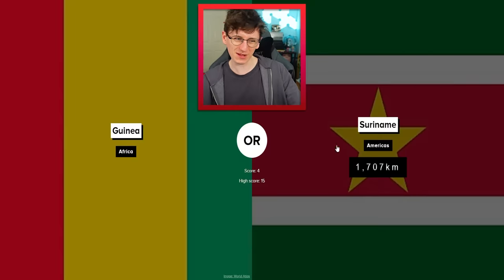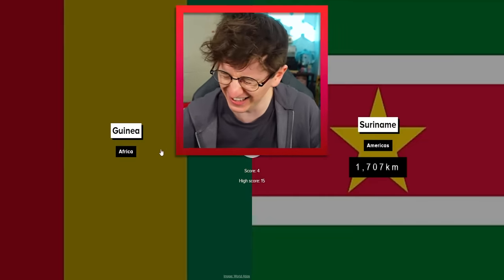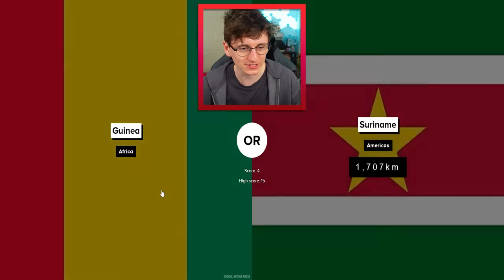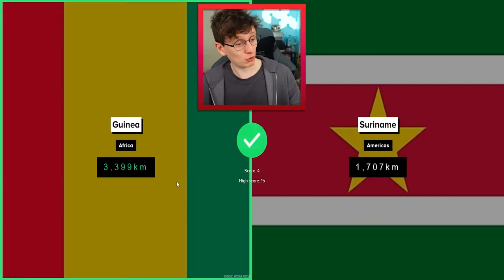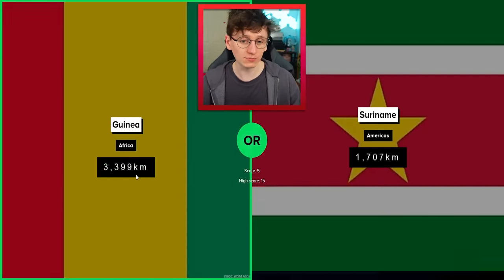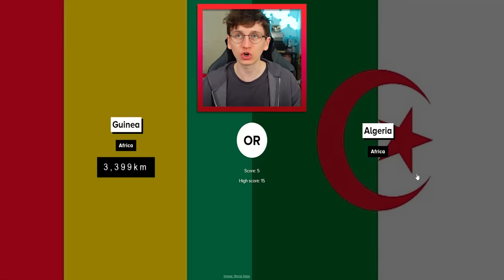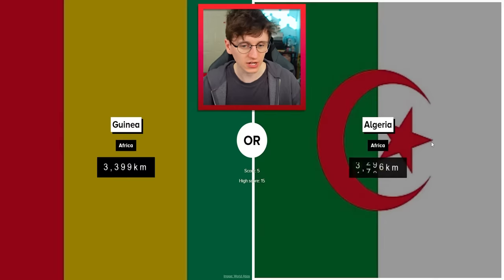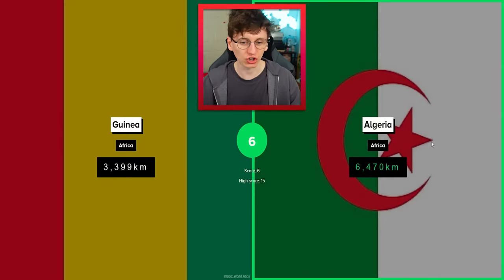Guinea and Suriname. Guinea. I don't know why I said Guinea like that. I got a bit ahead of myself. Guinea's not that big, is it? I don't know. These are probably quite similar. I'll go Guinea. Guinea, quite a bit bigger. 3,000 kilometers worth of land border. Algeria, though, that's got some long borders. Very straight, but still long. So it's got to be Algeria. Yes, 6,000 kilometers there.